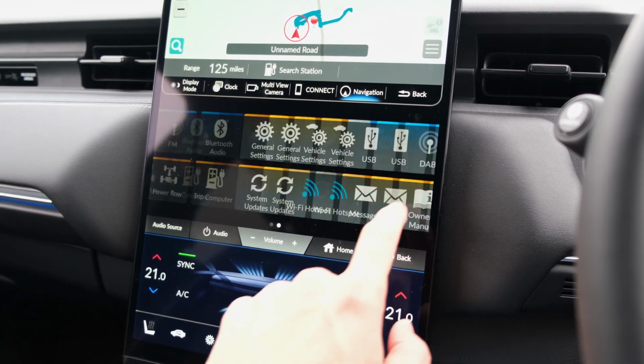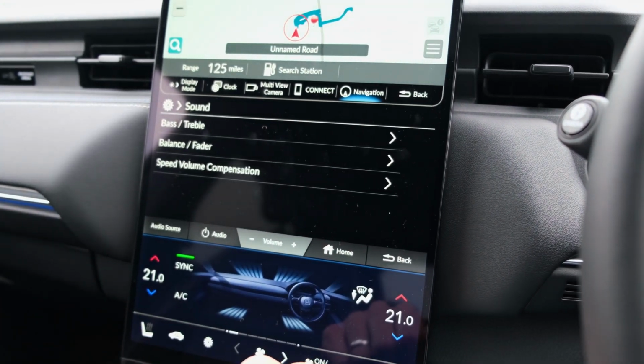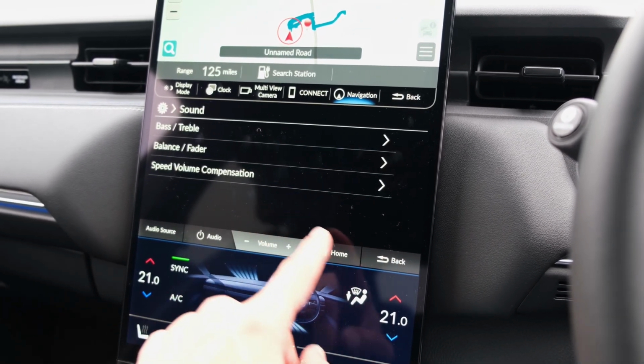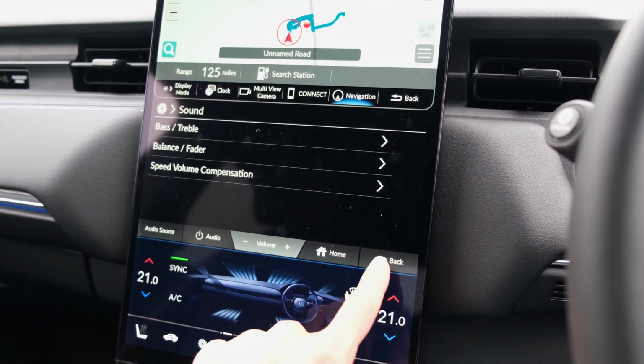Nonetheless, in terms of the audio system in the advanced trim, I was actually left a little bit disheartened. It's nowhere near as good as the Bose audio system that is found on the likes of the HR-V or, for example, the Civic, and in this respect, it is quite a shame that the manufacturer has dropped Bose altogether.